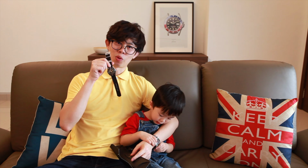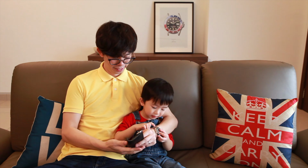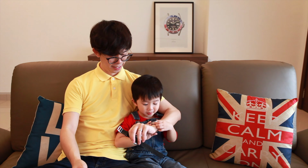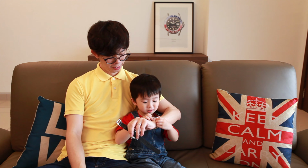So hey, this is the watch that we will be talking about today. Ready? But this is different. But Tudor has a red one. Yes. Oh, it looks like a Tudor Black Bay. It is a Tudor Black Bay, Caleb. It's another Tudor Black Bay.